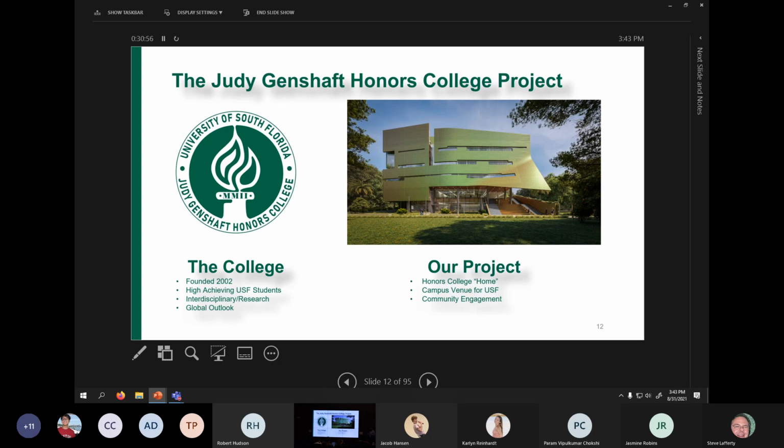The project itself, the Judy Ginshaft Honors College facility, is to be a home for the Judy Ginshaft Honors College. But beyond that, it's also designed to be a campus venue for all USF students to come and engage, to enjoy, and be a part of what's happening on this side of campus. A third piece, which is key to our programming, is that we also want this to be a place for USF to engage the greater Tampa Bay community.